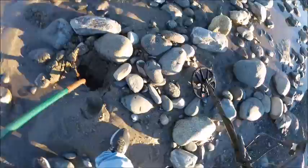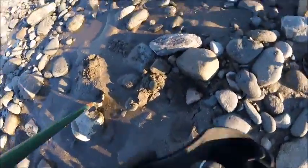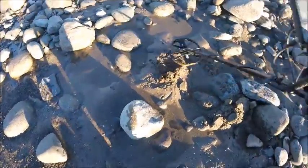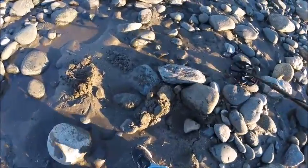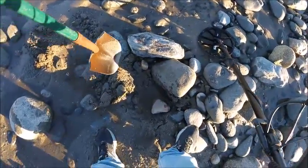So many lead sinkers in my life. Get out of there. Don't fall back down in there. Oh, man. Trying to hold this damn camera. Oh. There it is right there. You gotta kinda use your feet when you're doing this.